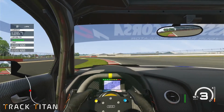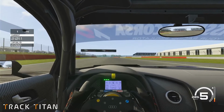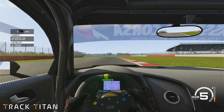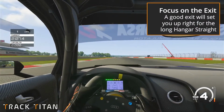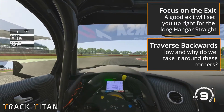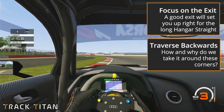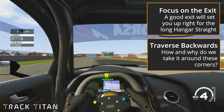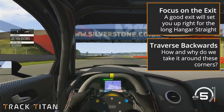Let's wrap up with the main points of Silverstone's probably most famous corner combination. The fact that the Maggotts, Becketts, and Chapel combination is followed by the really long hanger straight means that the focus should solely be on the exit out of this corner complex. What does that mean for you? Traverse backwards in terms of your racing line, as we showed in the example racing line animation, which means you sacrifice the first few corners just that tiny bit to get a better exit onto the following straight.